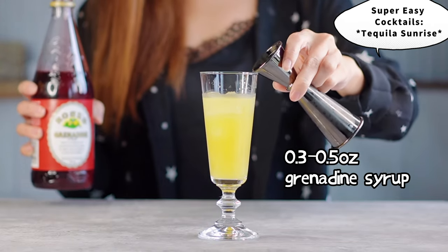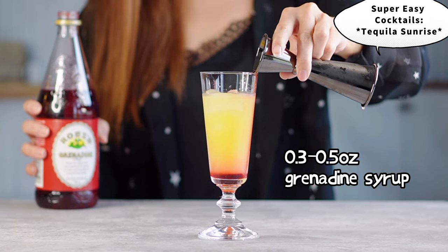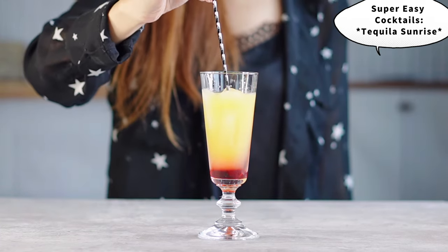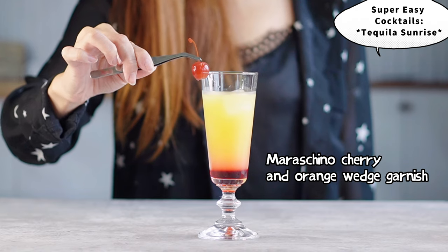With about 0.5 ounces of grenadine syrup, slowly add the syrup along the edge of the glass to create the sunrise look. Give a very gentle mix to help with the color transition. Decorate with maraschino cherry and orange wedge.